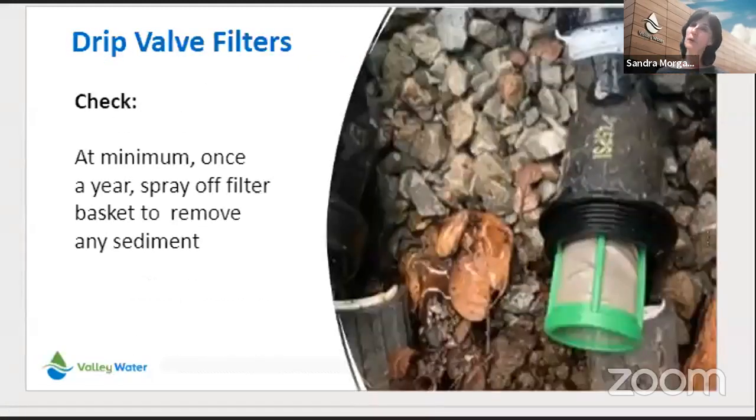Next slide. If you happen to have any drip irrigation, you should have a filter that is a part of that particular valve. You want to take a look at that filter at least once a year. The filter's there for a reason. It's there to capture any soil debris or particles that would come in from the main line and grab those before it goes into your drip tubing, because that would be a way for you to get clogs into your drip irrigation line.